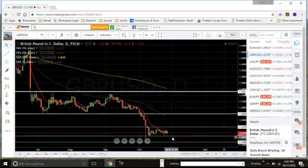What I'm looking for now is a break either way in those ranges. I would like to see a push higher, just because we've had such a large push lower, but that's really not a reason to have a trade. And I believe quite a few people are set up that same exact way.